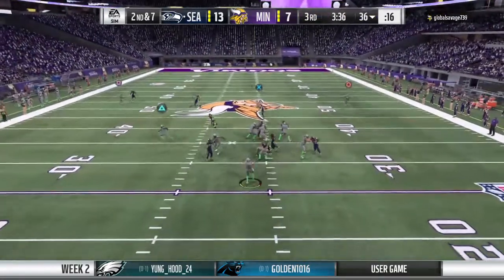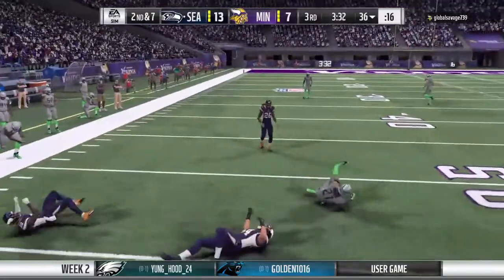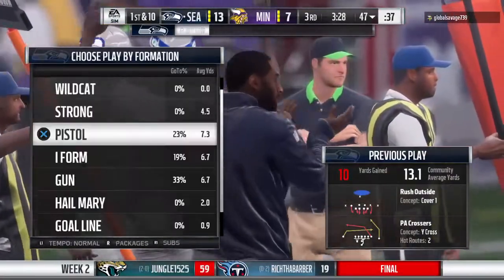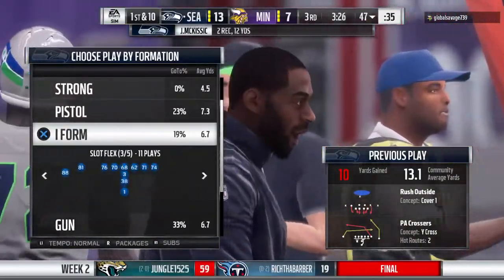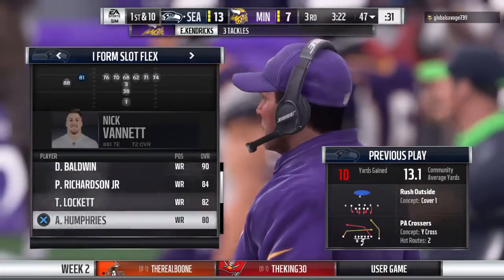On second down, Wilson. He's going to hit his man out of the backfield, complete. And able to get this one across the 45 before he's brought down. A nice pickup there, 10 yards, and it'll move the sticks.